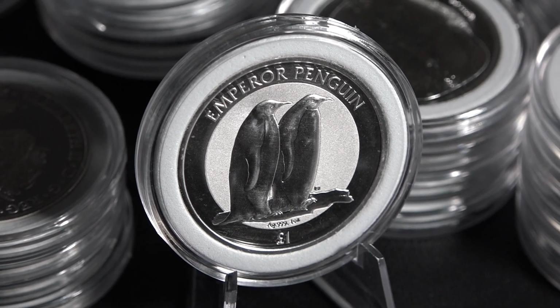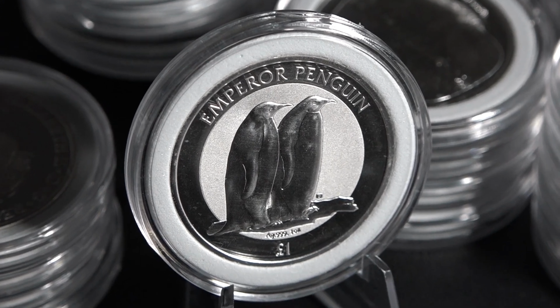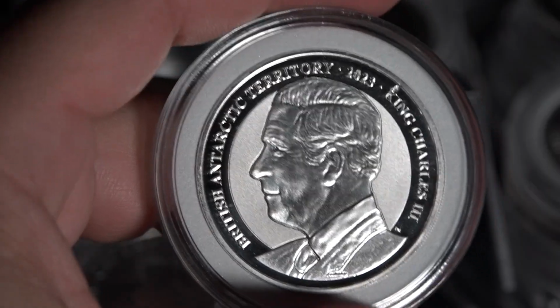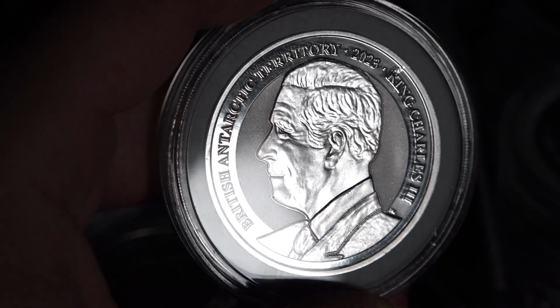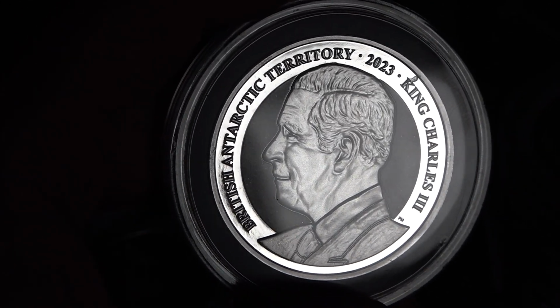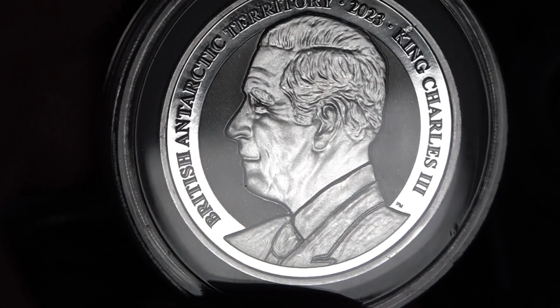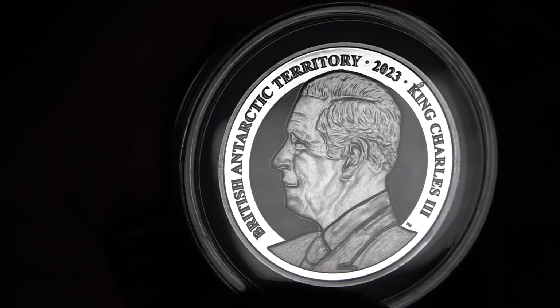Now that you know a little bit about this beautiful bird, let's see if it's right for you as we place it on our 60-point scale. When we look at the obverse, we are met with the refined design of King Charles. The legend tells us of which land this coin hails from, but we also see a very small PM near Charles's shoulder, which stands for the Pobjoy Mint.